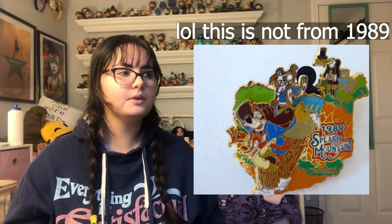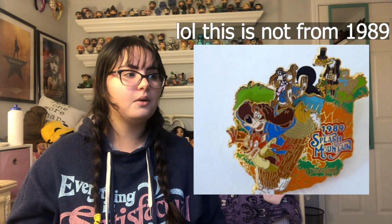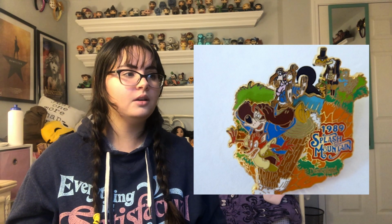And then we have this one from 1989, Splash Mountain. So an older pin. It's got the vultures on there. And then we have this one with Mr. Bluebird on it. And then another Stitchification 2005 pin where Brer Bear has been replaced with a Stitch. Very unfortunate. That would have been a really cute pin if it had Brer Bear in it. I mean, it's still cute with Stitch, but I could use less of him.